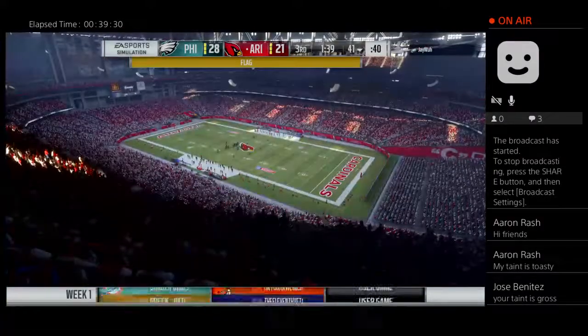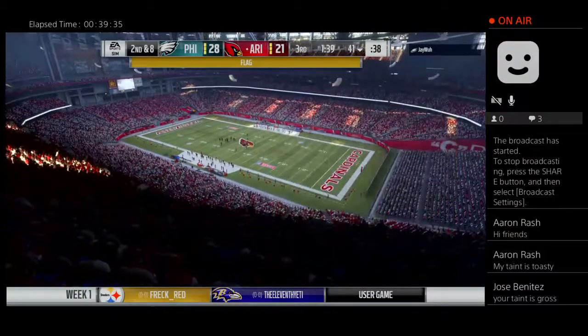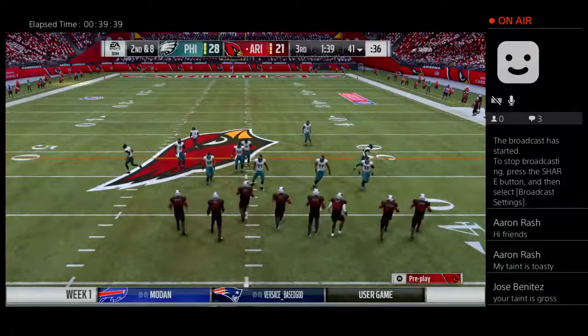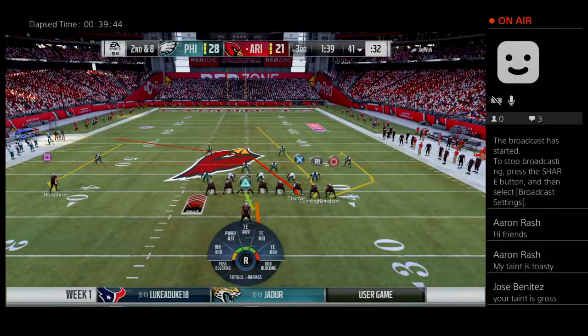And we've got movement by one of the big boys up front for Arizona. Flag comes in. They were looking good on 2nd down, but now they're backed up 5 yards by the false start, and it's 2nd and 8.